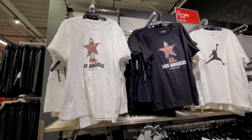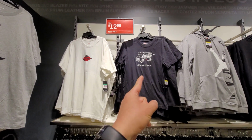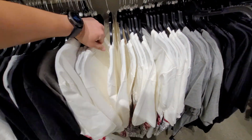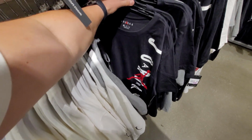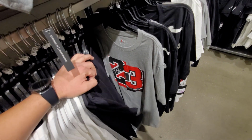Man, they got more $12.99 shirts. Got a decent variety too. Oh yeah, the Jumpman LA one. I think this is where I got them. But yeah, all the t-shirts go for $12.99. Pretty dope, you guys. Pretty good selection too. And they do have like a bunch of different sizes as well. So yeah, not bad for $12.99, you guys.